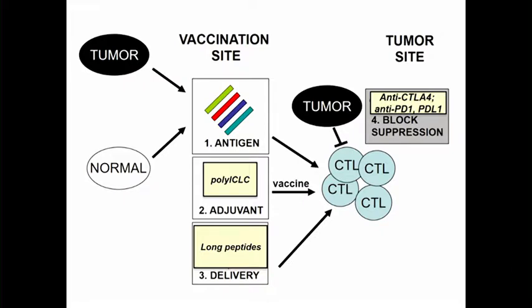We mentioned the checkpoint blockade antibodies. There are now clinically tested, clinical grade adjuvants that are quite effective. I won't go into it now. And there are different types of delivery systems that are quite nimble and flexible. I put long peptides as one example, but certainly there's a lot of interest in the field in RNA delivery systems, liposomal delivery systems, and so on.